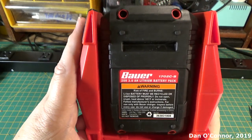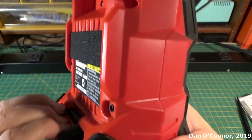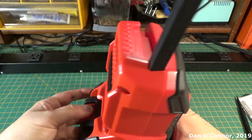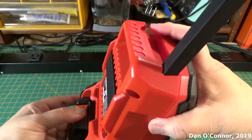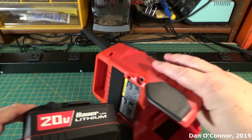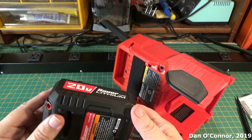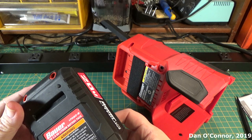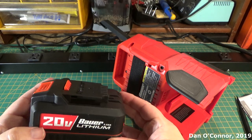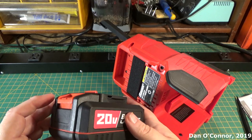There's the specifics. It uses the rechargeable lithium-ion batteries from the Bauer line. I can get it out here. They recommend the 3-amp version versus the 1.5. This is good, allegedly, for 30 uninterrupted hours. The 1.5 would be 15, I guess.